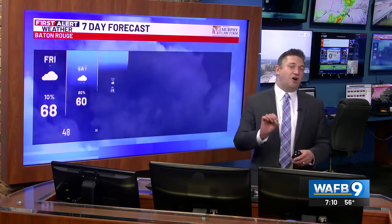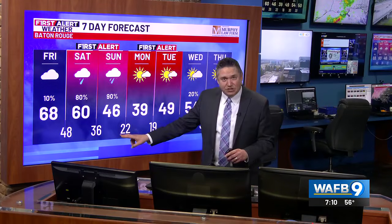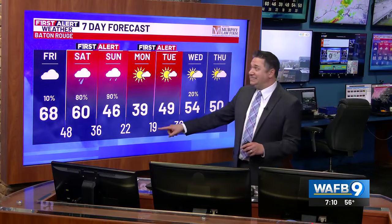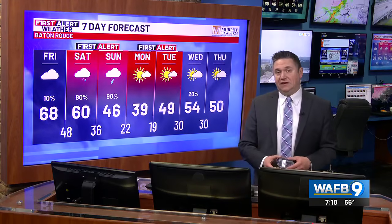Low temperature tonight, not bad, 48 degrees, a far cry from where we're going to be as we get to Monday, Tuesday. The raw temperature, 22 on Monday morning, 19 Tuesday morning, and that's not even factoring the wind, which will make it feel like the lower teens. So we really got to get ready for that.